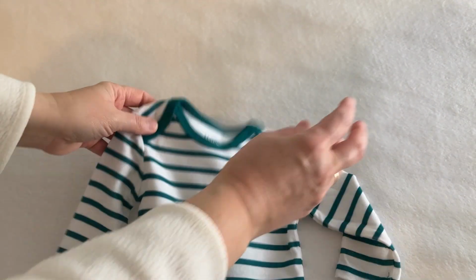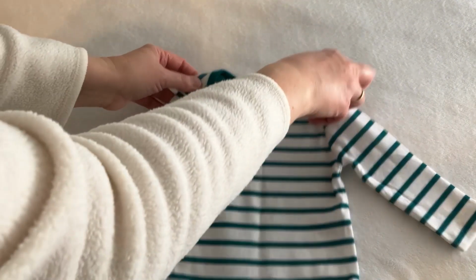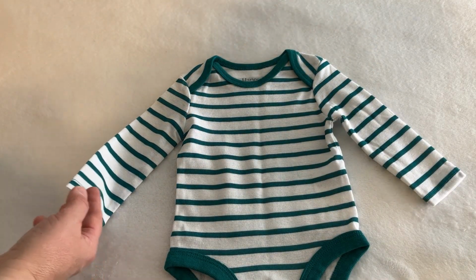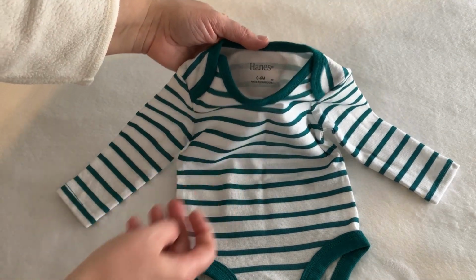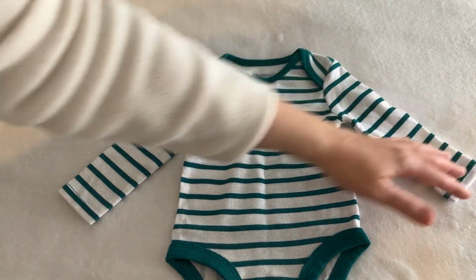They have clothes and they have toys. They have really nice stuff. Some are kind of expensive and some are really cheap. Like I got a bunch of onesies for $1 each. So it's a Hanes company, size 0 to 6. I choose the smallest one.